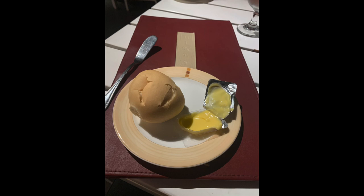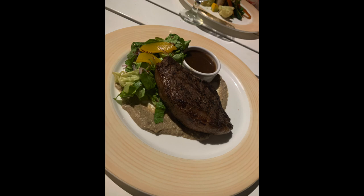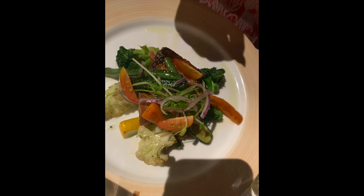Seaside Grill was a great place if you just wanted to go get, you know, some seafood, a steak, anything that's going to be really fresh caught. And plus, you're right there by the water. It's a really pretty little place. I liked it a lot.